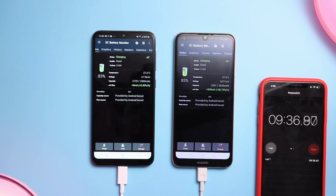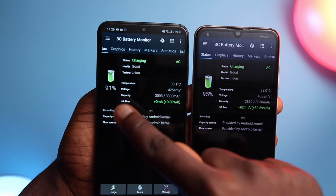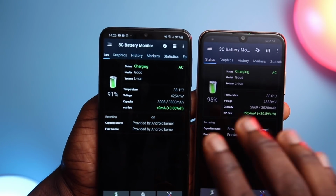Charging was much faster on the Y6 Prime by 1% and then 3% afterwards, even though their power adapters both have the same 5V outputs. I left it to charge a while longer again, and it was even more apparent that the Y6 Prime was faster to charge.